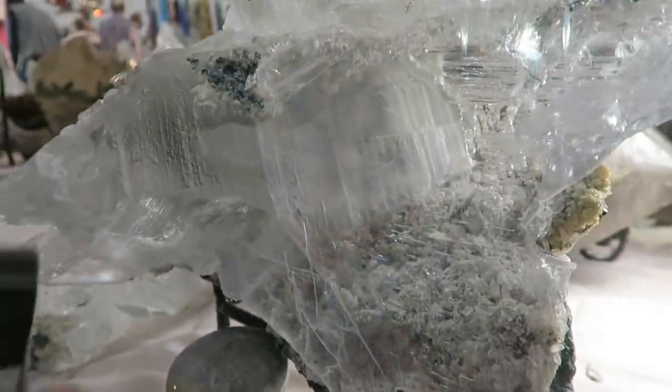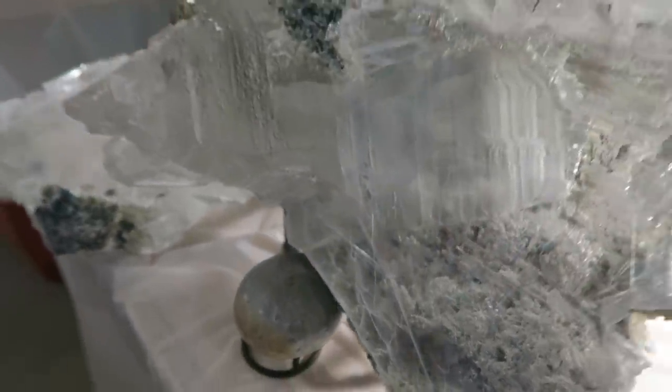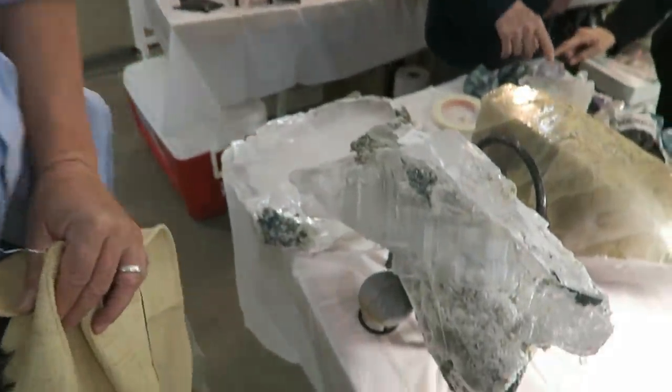So this is a super clear selenite. Did you say it was from Uruguay? Uruguay, yeah. Look at that in there. It's like a whole world. It really is. Ice planet specimen. What do you think? Oh, I could go crazy at this show buying up stuff.